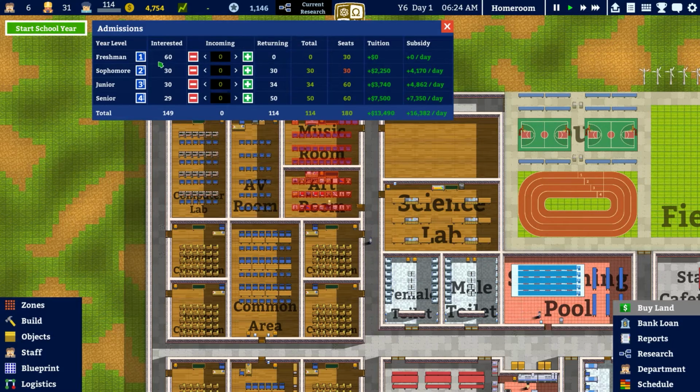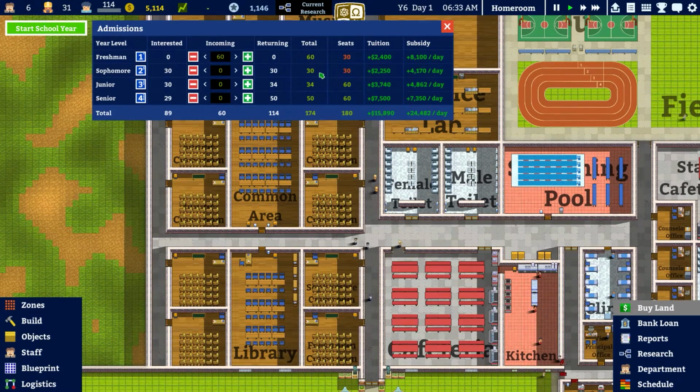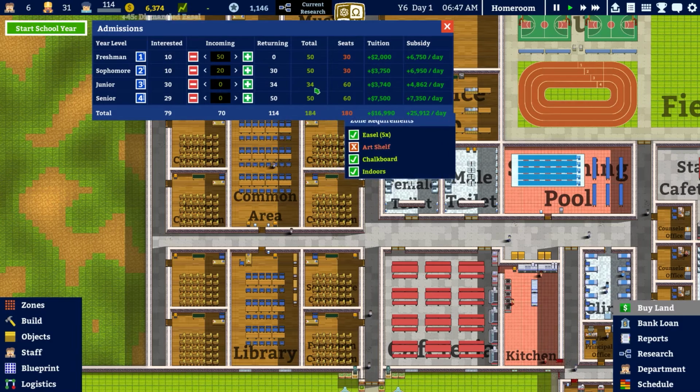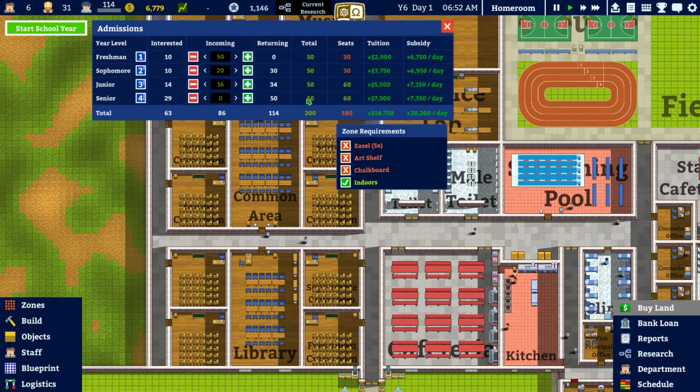Anyway, we'll go to admissions, and you can see that we have 60 interested for our freshmen there, and we do have the ability to bring them all in if we so desire, although it's not generally a good idea. For a start, we haven't designated these, so we'll have to do that. Sophomore, we've got 30 returning, and we only have 30 seats. So what I'm going to do is bring in 20 of those, and probably 50 freshmen, 20 sophomore. That brings us a total up to 50 each one. In terms of the junior, 34 returning, and we'll max that out and then bring it back down to about the sort of 50-ish for each one, and then we've got a total of 50 returning.